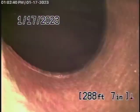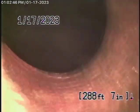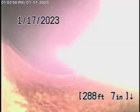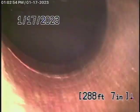Okay, we're back here at 802 Linda Vista Avenue here in Pasadena, and we installed some clean outs along the way for the sewer line over here, a clean out that goes all the way to the guest house and a clean out that goes all the way out to the street.